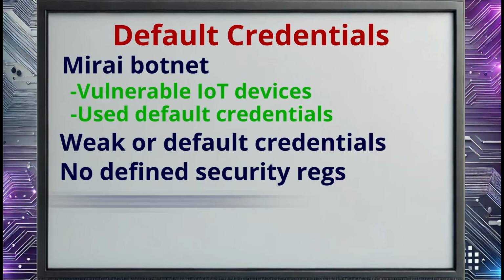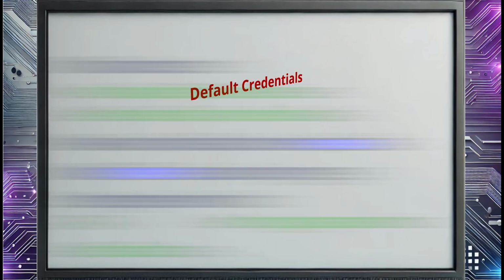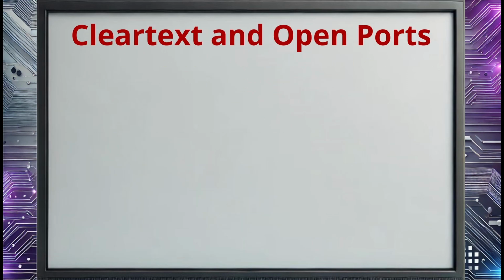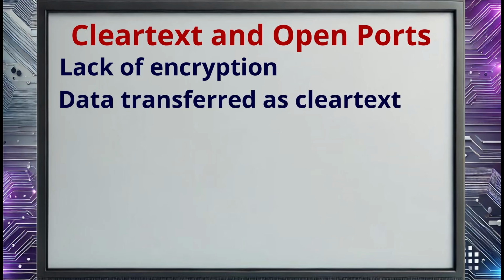Some ways right off the bat to strengthen IoT devices with authentication are to use two-factor authentication, or 2FA, and enforce strong passwords and certificates. Even if devices are protected with authentication, there's another vulnerability that pops up as a device sends and receives data. That vulnerability is lack of encryption. Data encryption and decryption is an ongoing process. Most IoT network sensors aren't capable of supporting this process, which means that most data is transferred as text.